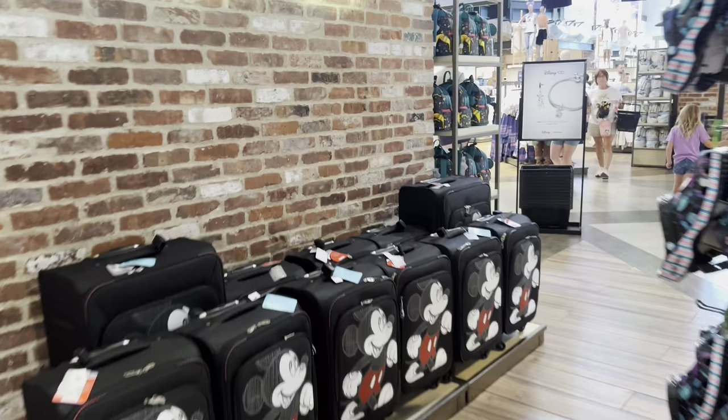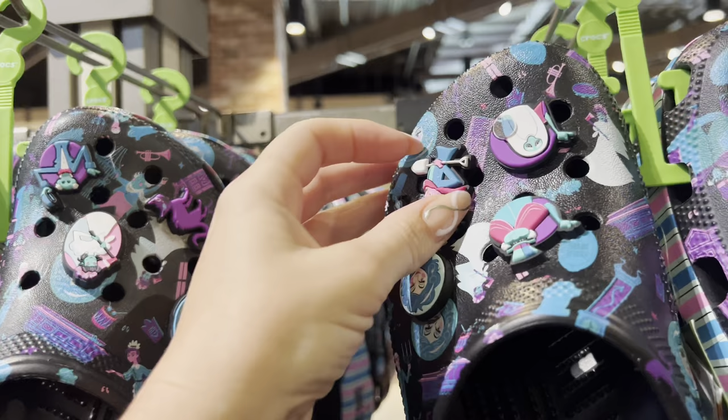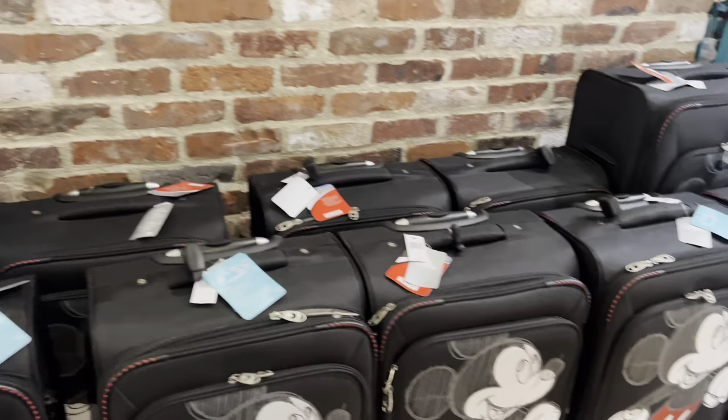And then look at these ones. These ones are nice. Haunted Mansion ones, I've not seen them before. They're really good. They've got plenty for everyone, and of course, they're nice suitcases. You wouldn't lose that, would you, on a flight?